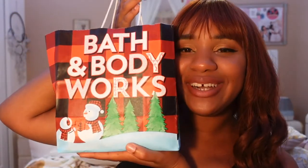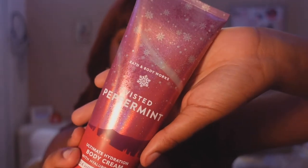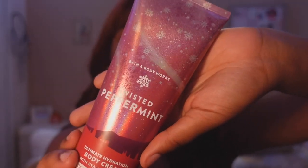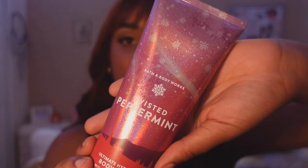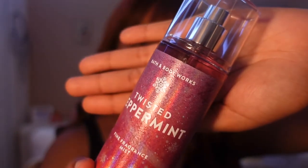Okay, and finally but not least, my favorite store ever, Bath and Body Works. Here I got the Twisted Peppermint from Bath and Body Works. It is the winter collection, you guys, and it smells so good. This is the body lotion, the body cream. It is super cute and it smells literally like peppermint. It's so good, and it is made with shea butter, which is really good. Then we move on to the fragrance, and it is the same thing, Twisted Peppermint, and it smells absolutely delicious. I want to eat this so bad.